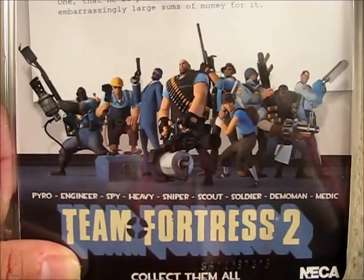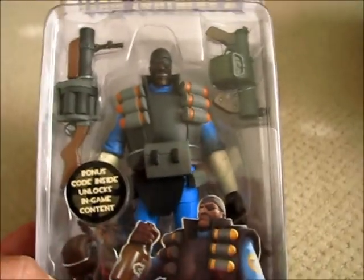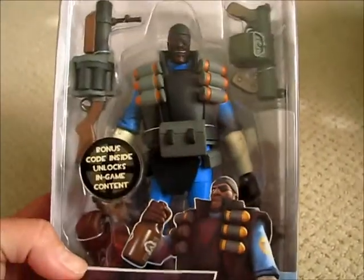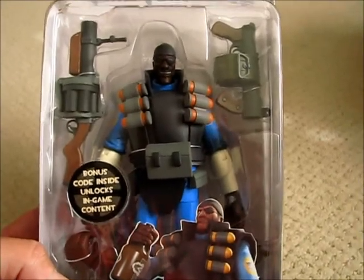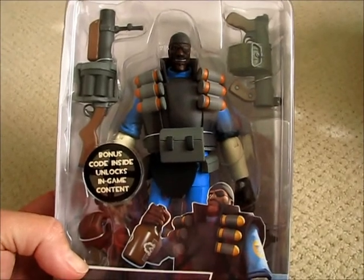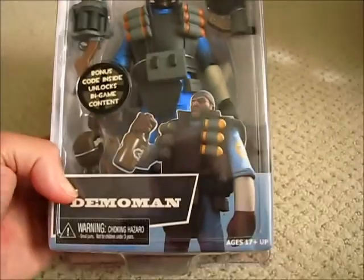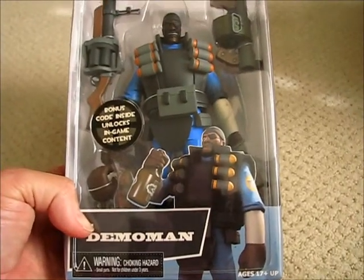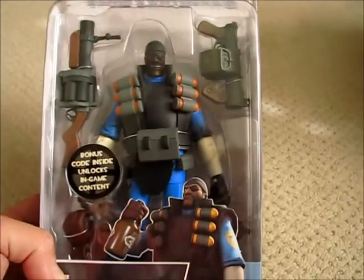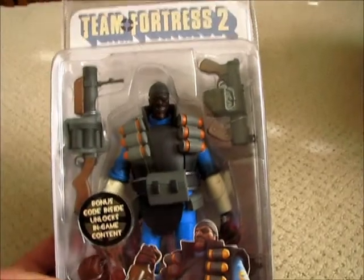Now, I believe the Pyro already came out, and the Demo Man. And they have both a blue and red version, so if you're fond of any particular team color, you can assemble a team of your color of choice. And what I want to do is actually pick up one of each. So I still need to pick up the Pyro and Demo Man in red, and the Pyro in blue. So that's kind of cool. Now these were about $16, I think, at Toys R Us. So that's kind of cool.